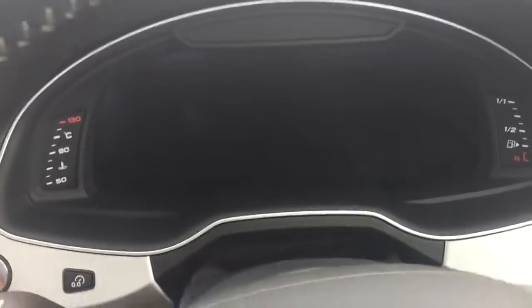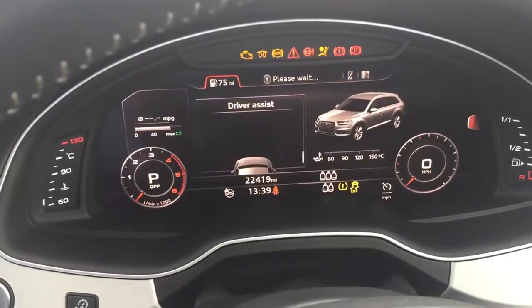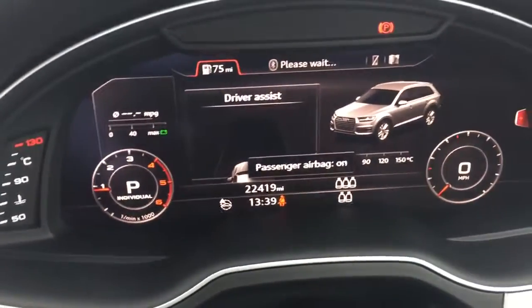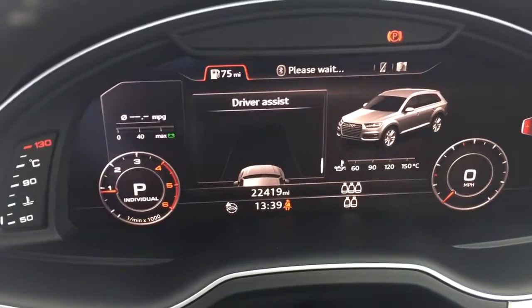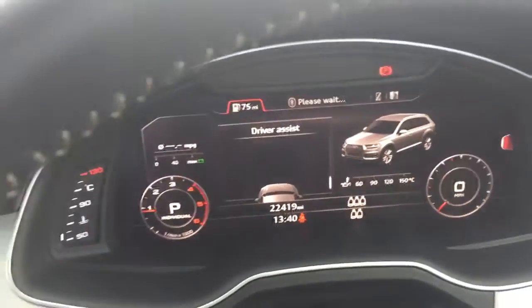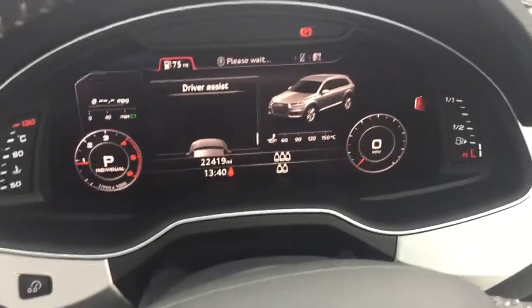Brushed chrome fittings, contrasting with the black. And we'll start her up. Multimedia screen, information centre showing precisely 22,419 miles. As I said, I just thought I would show you a little bit more about the car.